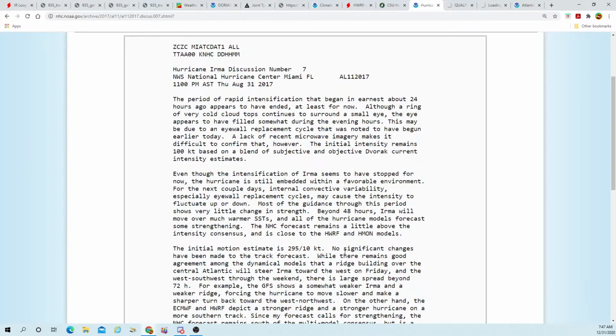Most of the guidance through this period shows very little change in strength beyond 24 hours. Irma will move over warmer SSTs, and all of the hurricane models forecast some strengthening. Some strengthening. Come on, a little bit more than that, huh?